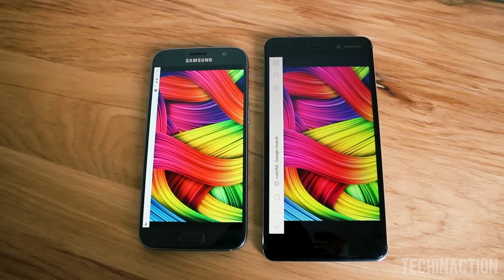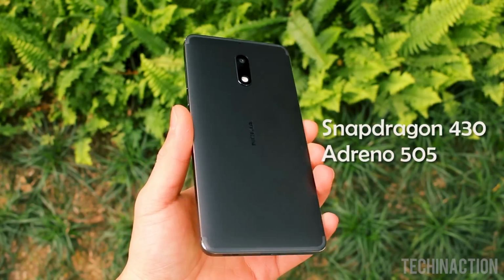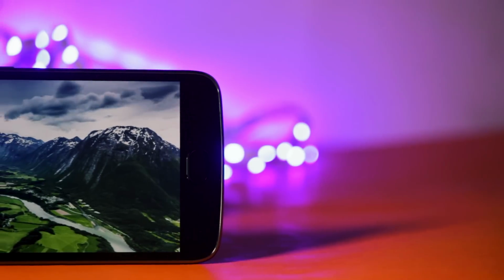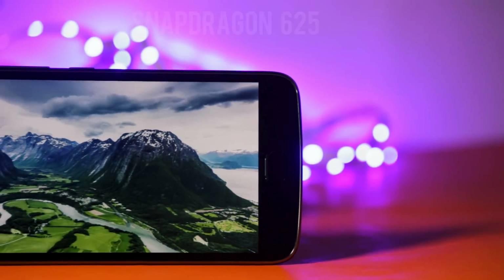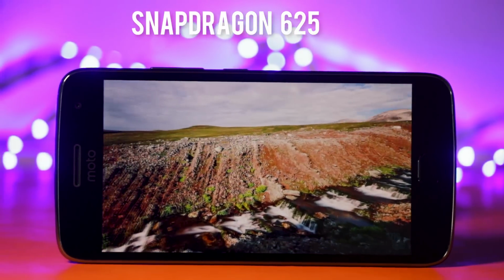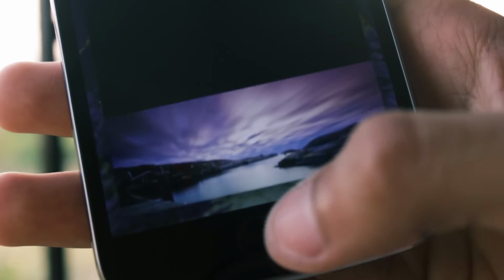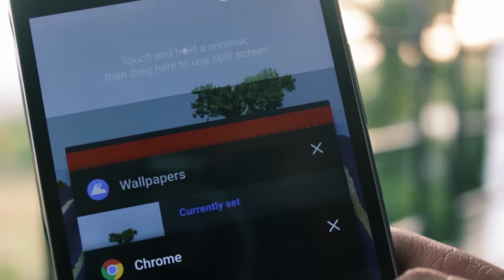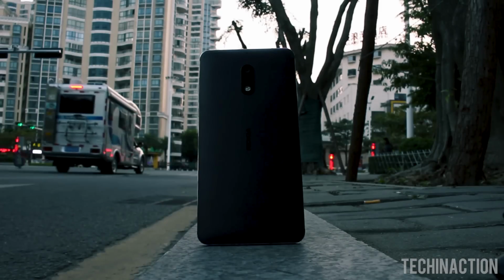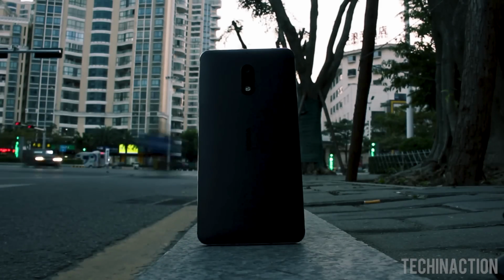When it comes to the performance on both of these devices, on paper they might look quite far apart. Nokia 6 has the Snapdragon 430 and you have the Snapdragon 625 on the Moto G5 Plus. But if I'm being honest, you won't notice much difference in using all these everyday applications. The multitasking on both of these devices is quite spectacular and the performance in games of both of these devices was also really good. But if you're going to play high-end games on the Nokia 6, you will notice a bit of frame stutter that is not present on the Moto G5 Plus.